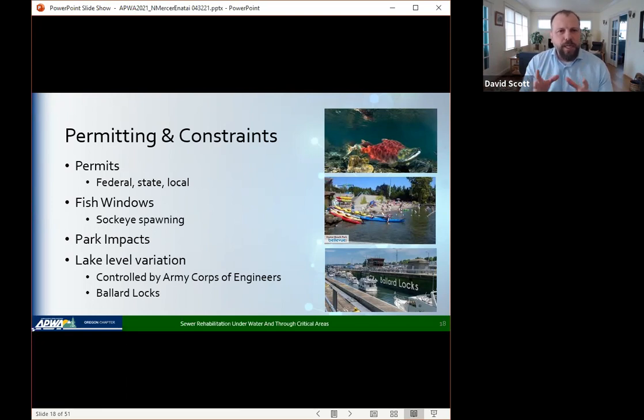So hopefully that gives you a flavor of just some of the physical and the permitting challenges that have gone into delivering a successful design. And Kim, I'll pass over to you to look at some more of the technical details. Thanks. All right, thanks, David. If you could go to the next slide.